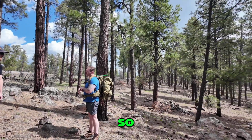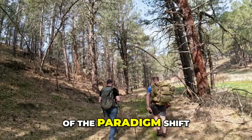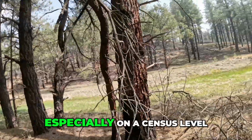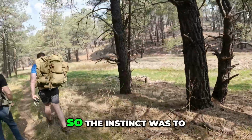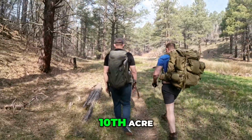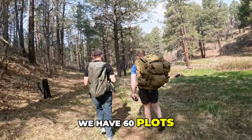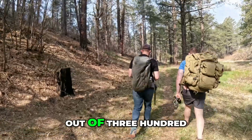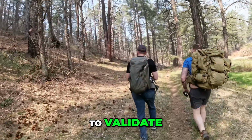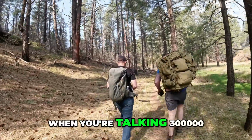Field validation. Yeah, so it's illuminating the paradigm shift of what new things LiDAR can enable, especially on a census level. So the instinct was to validate them the old way, which is with plots. 10th acre, fixed radius, circular plots. So we have 60 plots throughout the 3,000 acres. Out of 300,000 trees, we're gonna validate maybe 400 trees. So really not very many. When you're talking 300,000.